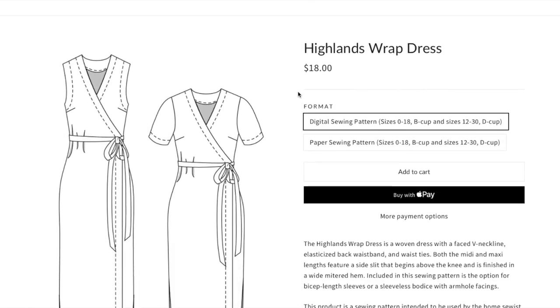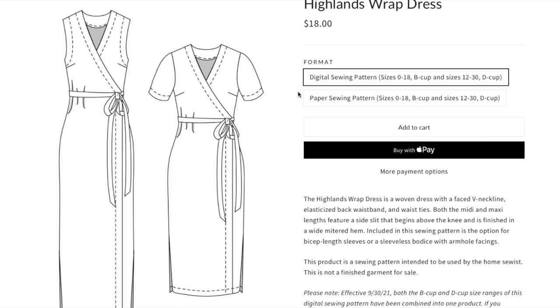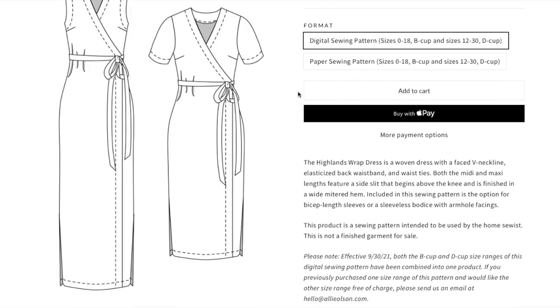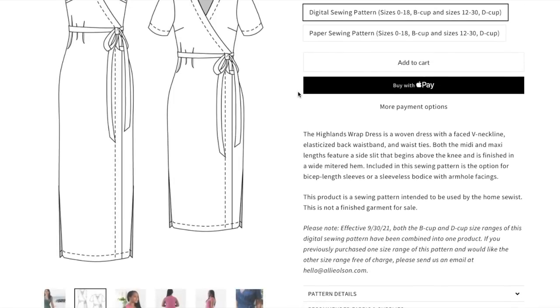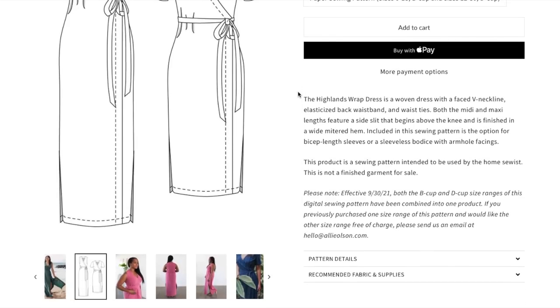All right, this is the Highlands wrap dress. This definitely made its rounds through the Instagram sewing community. A lot of people were making this, and I saw some really, really good versions of it. No one really jumped out at me as being like, this is atrocious. So that's promising, because I have seen that before, where consistently everyone who's posting, I'm like, does everyone not see the errors that I see in this pattern? Is it just me? So yeah, this one seems to be pretty consistently good amongst all sizes and also abilities.